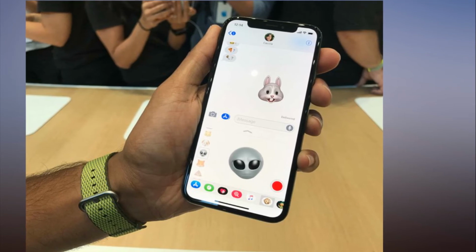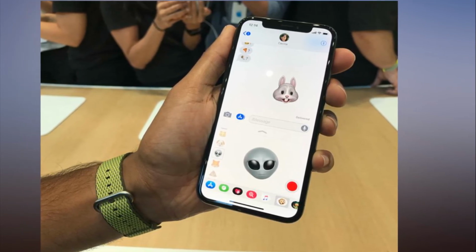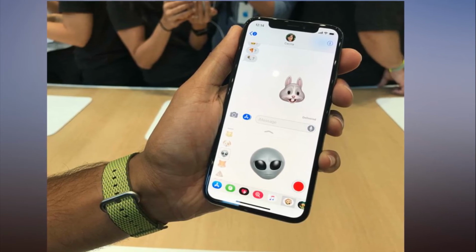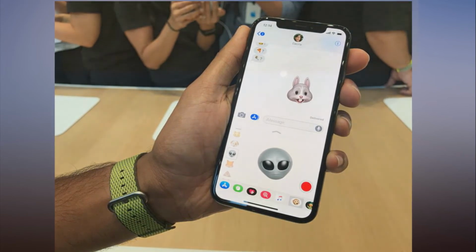The button on the side of the phone now activates Siri. No more home button to press, remember? For those times you don't want to use the voice-activated Hey Siri command to trigger the phone's built-in assistant.